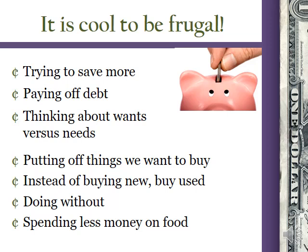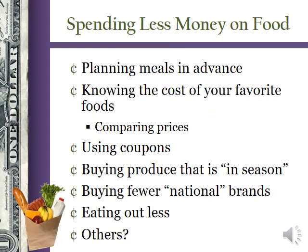For example, some people think, do I really need that new cell phone or that new handbag or pair of shoes? Can I wait to buy it later? Buying used items instead of new ones, locating places where we can buy used items, also putting off things that we want to buy, doing without, and spending less money on food. How can we spend less money on food?